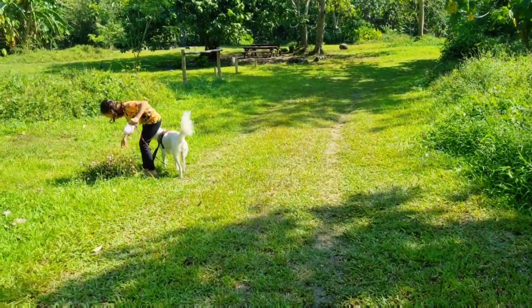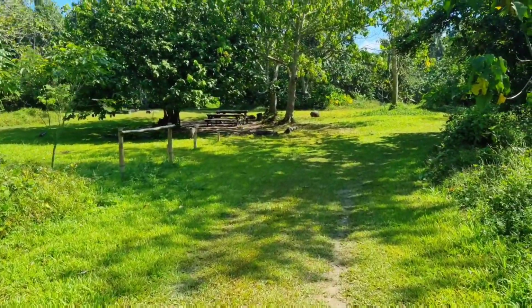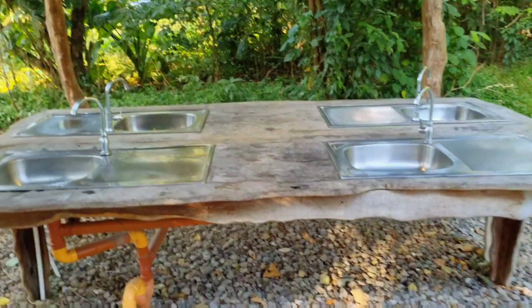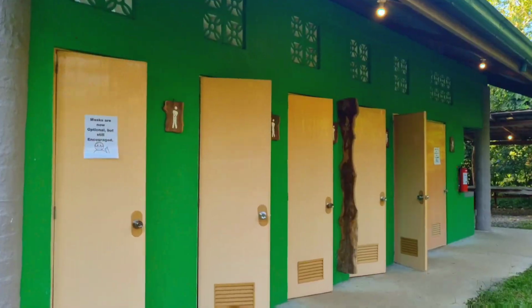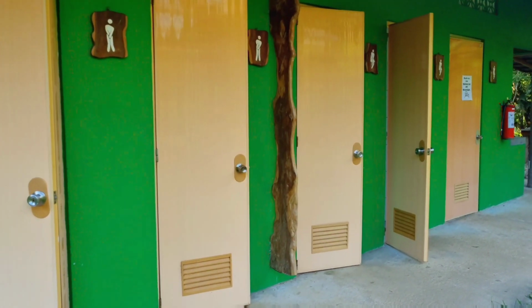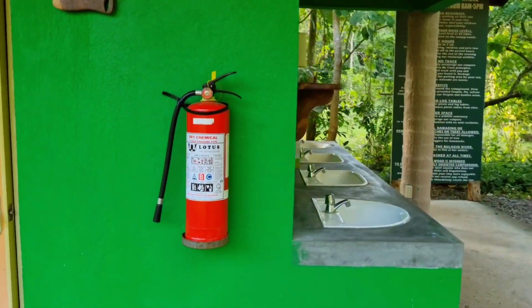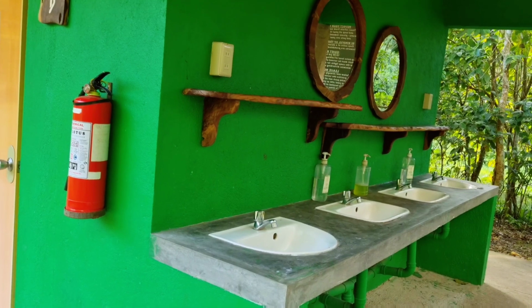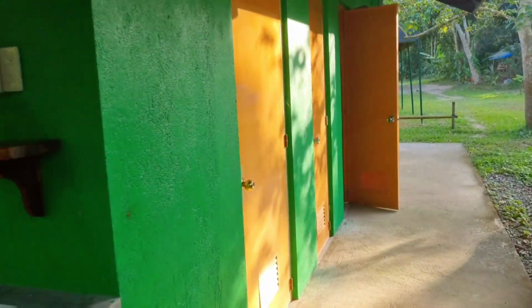All right, so one of the positives about this place, it's really spacious. As you can see, this is a whole other section. You have the cleaning area there where you wash dishes and laundry like we're doing right now. And then there's separate bathrooms for men and women. And this is the common sink area. You can wash your face, wash your hands. The other side are the actual shower areas.